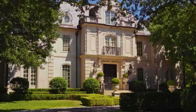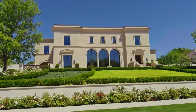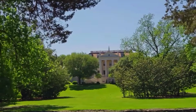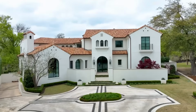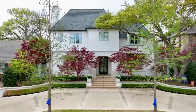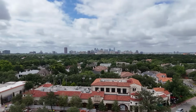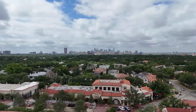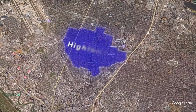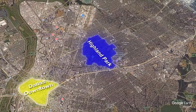But let's talk about these homes. They are stunning. Historic Tudor mansions from the 1920s with original glass windows and hand-carved details sitting next to modern masterpieces designed by world-famous architects. You got 12-foot ceilings throughout, original terrazzo floors, and backyards that really look like something out of Architectural Digest. And what's really amazing is how they maintain that tree-lined neighborhood feel with all the massive oak trees that line all the streets. And on top of that, you're just minutes from downtown Dallas. You're close to everything, but it feels like your own private world.